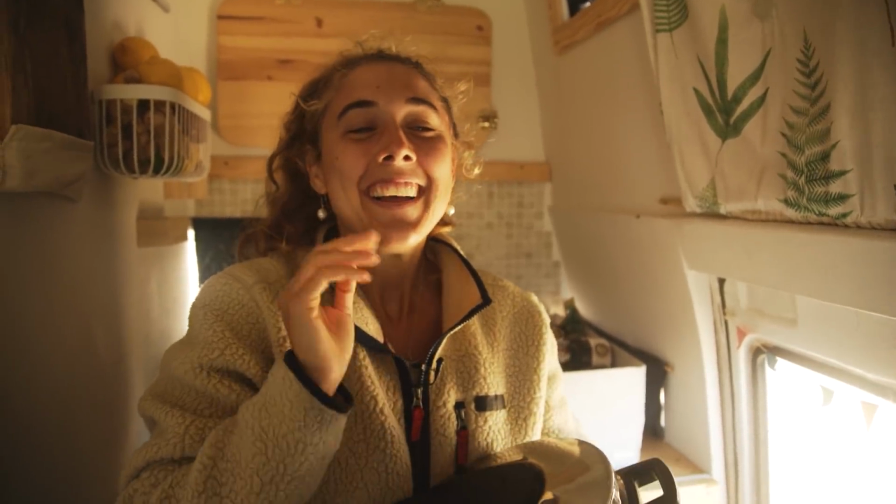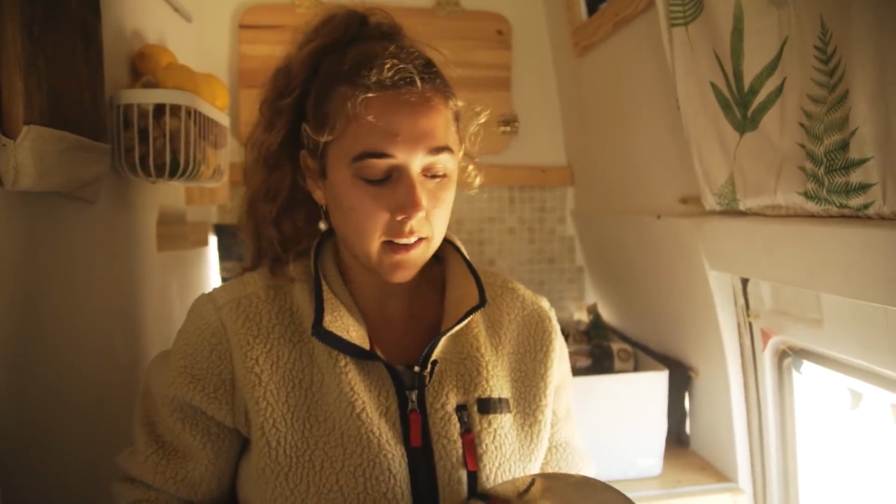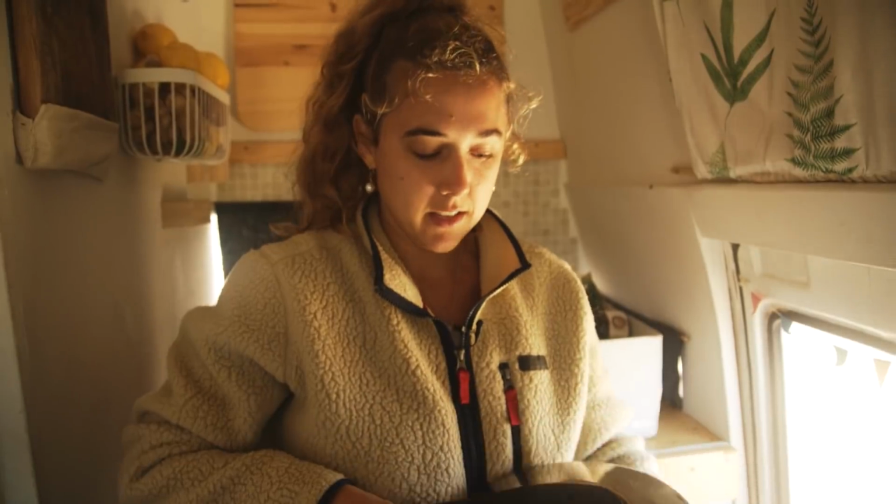The pressure cooker is amazing because it saves a lot of gas because you can cook things much faster. So I cook like beans in this. I even cook potatoes in this. Lentils. Yeah. Lentils are a type of legume. Oh. And it's great. And it's our biggest pot. That's very big. And heavy. But we use it almost every day.